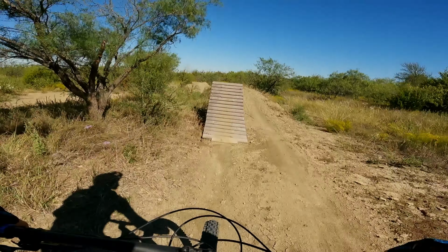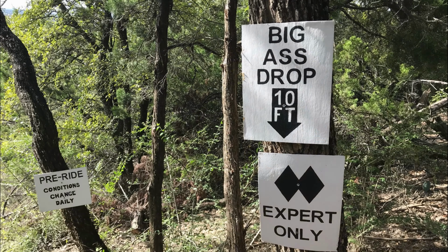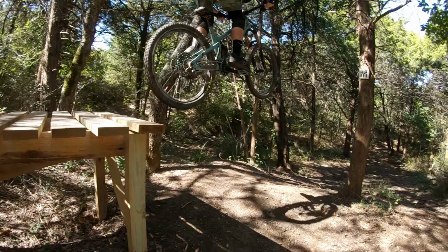So after Senderville, it's time to head on over to the new drops that they built on the trail known as I Can Drop. And these drops aren't too crazy or anything, but they are a really good tool for progression and warming up. Because originally there wasn't really any drops on the trails except for the big ass one. And yes, that is the official name of the drop. But now there's a good way to progress and warm up on some smaller drops before going full send.